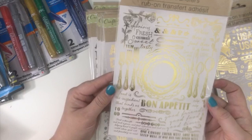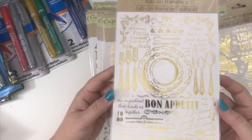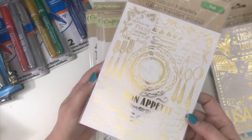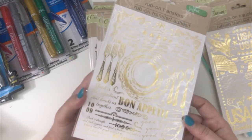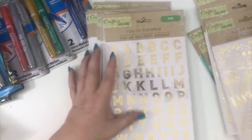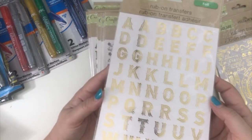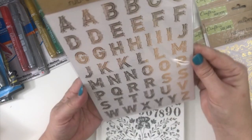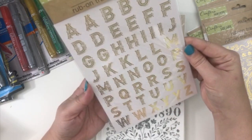I loved this little Bon Appetit. I have no idea if you're able to see that. So sorry if there's a huge glare and you're not even able to see it in the camera. But I love the roses and the table setting. I thought that was really cute. And then here is another foiled one. It's got, no idea here, maybe like that. Can you see it a little better?